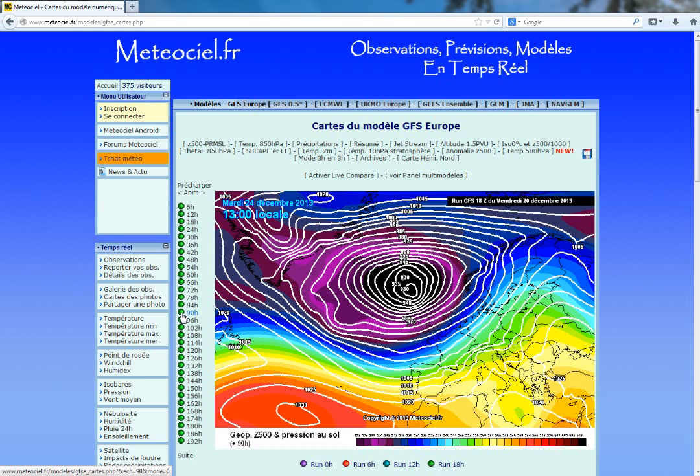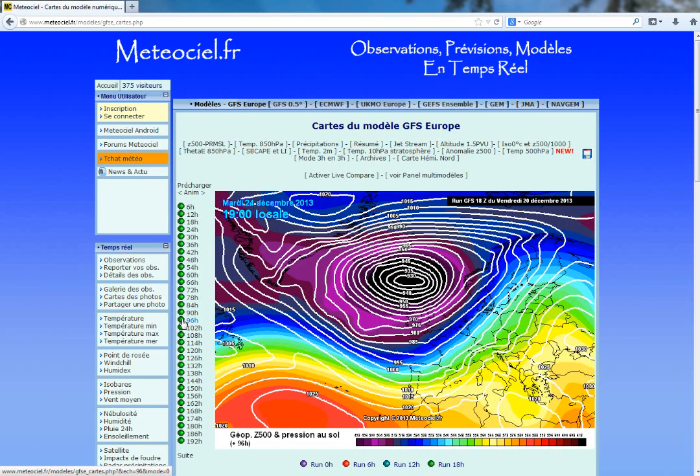The 96-hour chart, it's still at 930 millibars. This is 7 p.m. on Christmas Eve, and the low is still at 930 millibars. And it appears to be pulling away a bit to the north. So winds certainly across southern UK don't look too bad at this point. Still strong up north, going around the southern flank of that low pressure system.